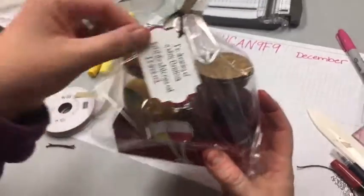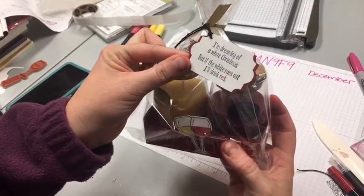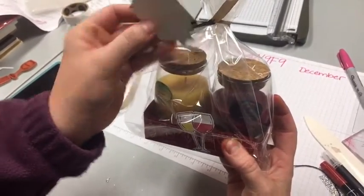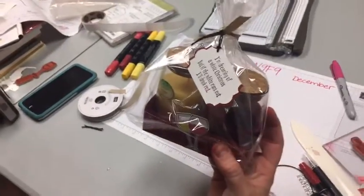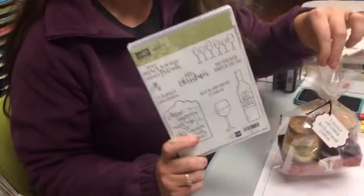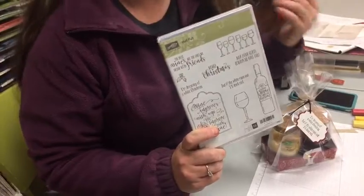I'm dreaming of a white Christmas, but if the white runs out, I'll drink red. Add your rhinestones and your to and from, and you got a great little gift-giving package to give away for Christmas. So this is a really great stamp set if you or anyone you know enjoys wine, or if you're a demonstrator and you like doing craft shows or different things like that.